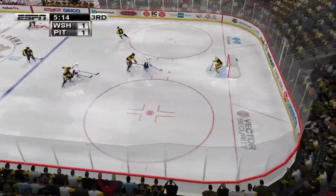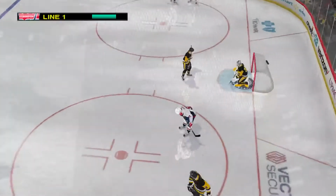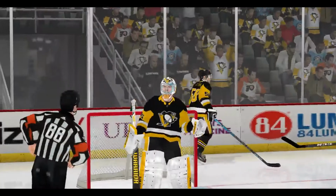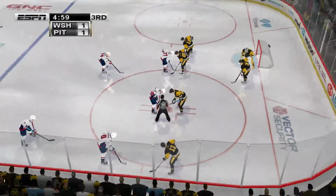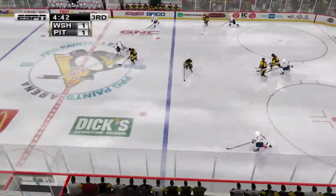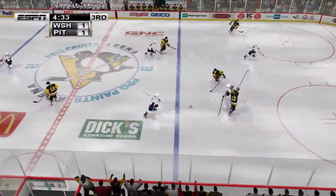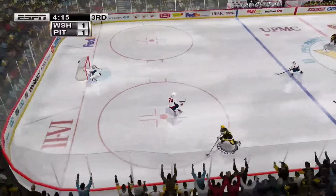Kuznetsov now with the puck. He has it. Line three, you're out. Washington puts its scoring line out. Jerry freezes the puck. They're getting ready for the faceoff. The faceoff goes to the Capitals. Brings it out. Advances the puck. Backstrom takes possession of the puck. Tanev steals the pass.